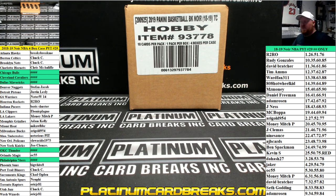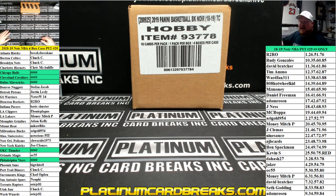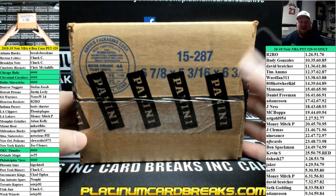And Noir Buckets PYT number 29. Here we go. Any cards that come out for teams in green on the left will go to the owner of the left side serial number shown on the right side of the screen.